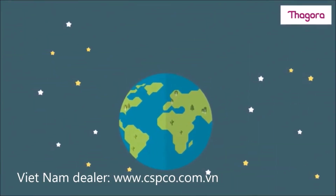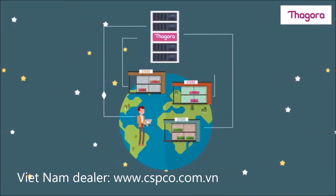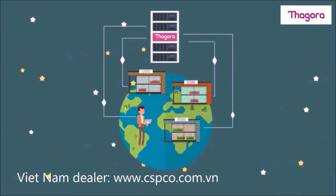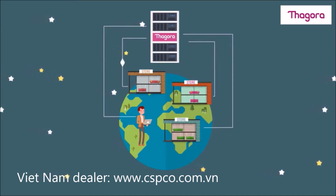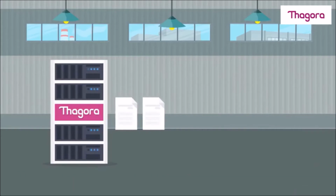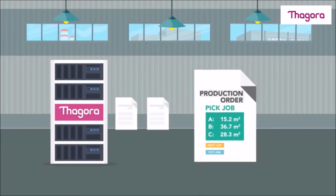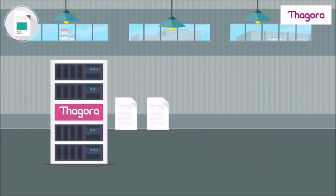The production workflow is triggered by the orders sent by different customers from around the world, which are received by Thagoda. The automatic planning module optimizes the whole production by organizing these customers' orders into production orders. For each production order, 3 production jobs are created: the pick job, the nesting job, and the cut job. In this process, the required area of each rank for each job is automatically calculated in order to increase the nesting efficiency of the entire batch.